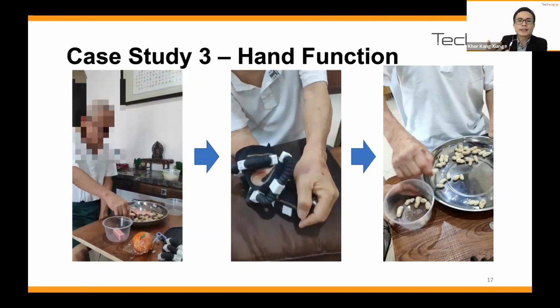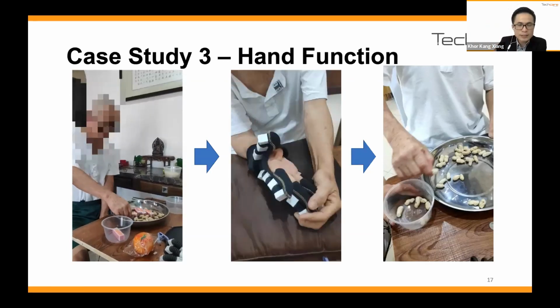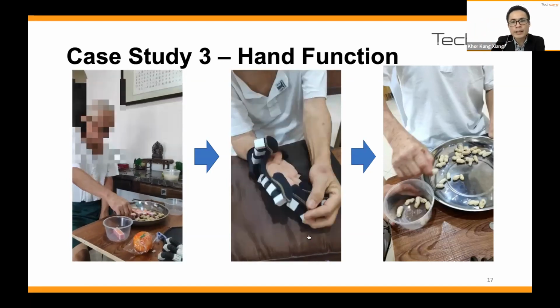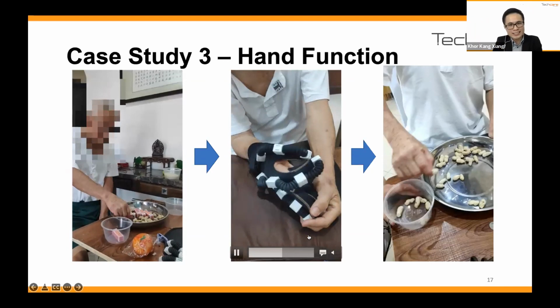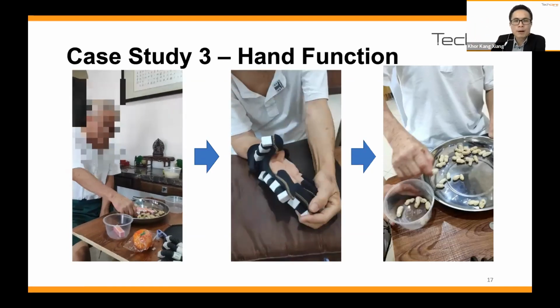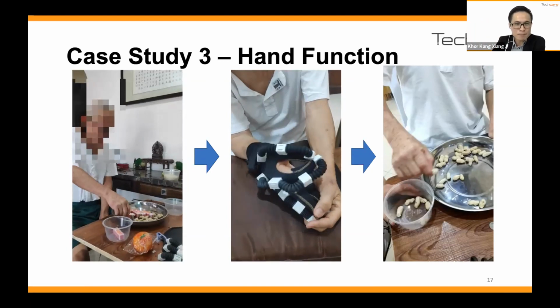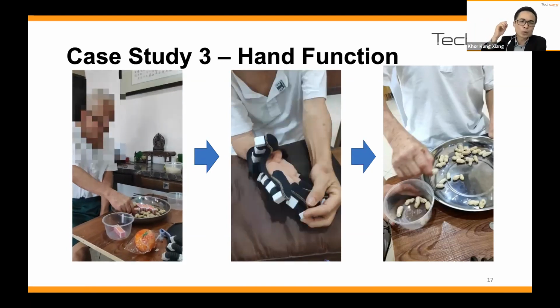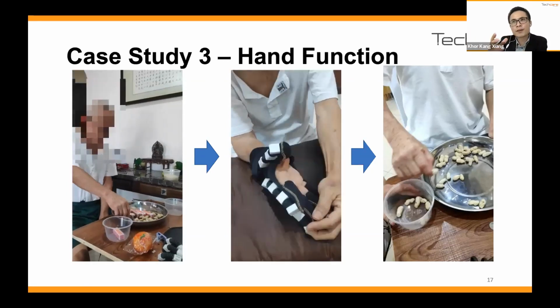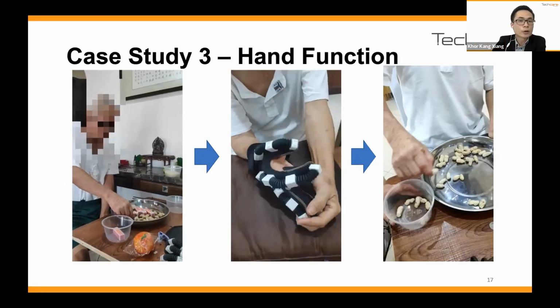The idea is to let their brain learn. This is a pinching movement, right? If we, as humans, assist with this pinching movement for 10 minutes, we are very tired already. But with the robot, in 60 minutes, we can do 1,000 repetitions, which is recommended for faster recovery in neuroplasticity.